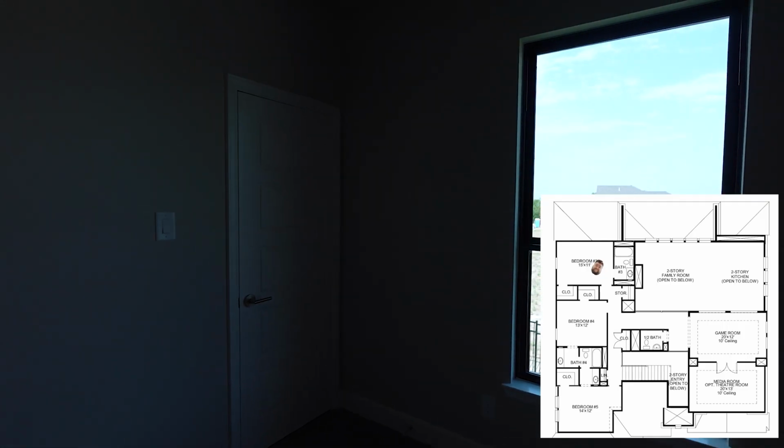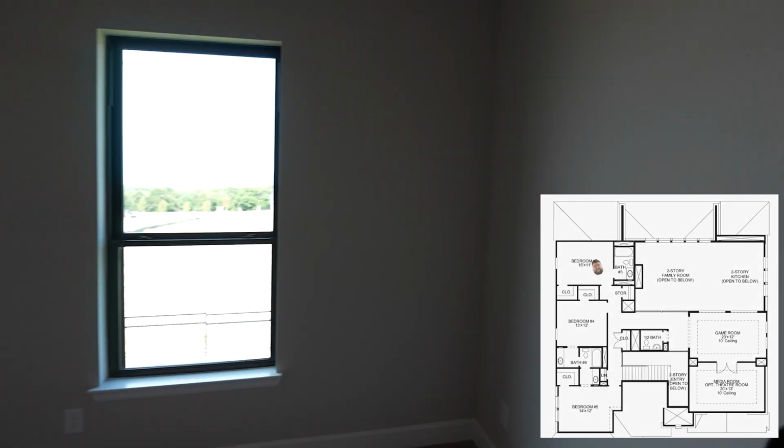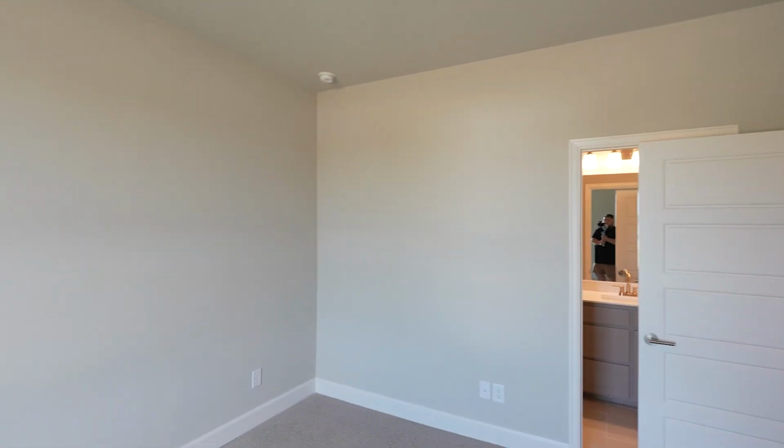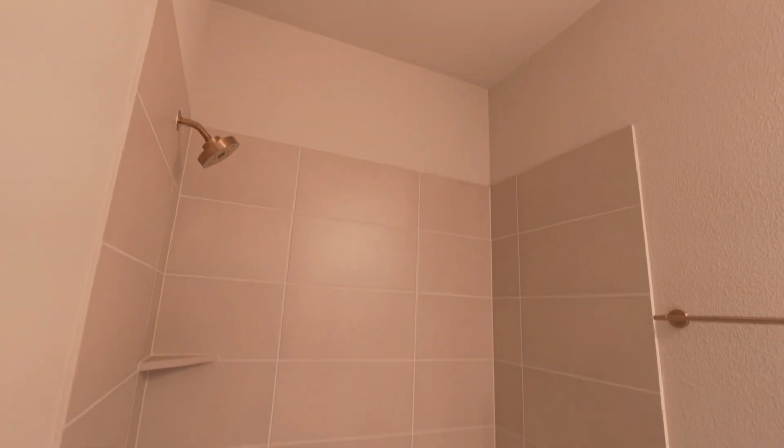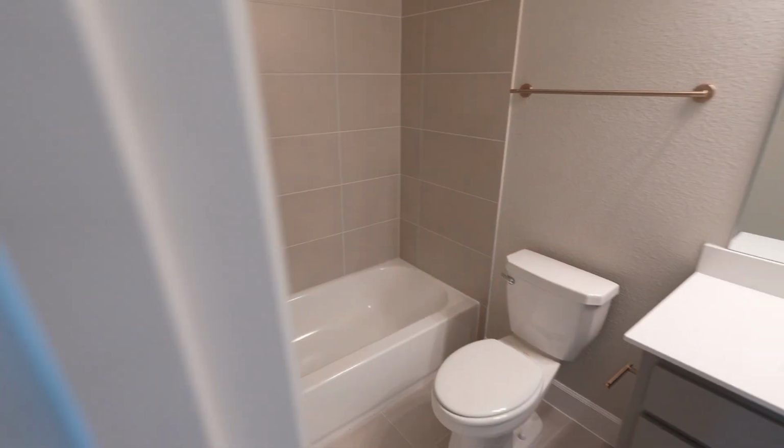Bedroom, what is this? 1, 2, this is 3. It's your third bedroom on the upstairs, closet there, and then this one gets its own bathroom. And it does get a door. Door, yes. Bathroom, kind of wish it was not a tub, but that's okay. Simple things. If I was building it, that's what I would do.